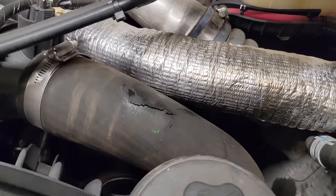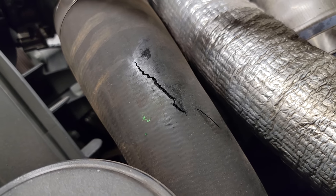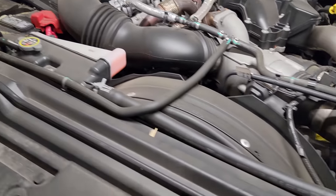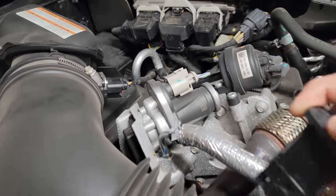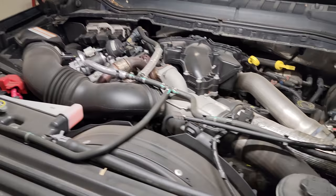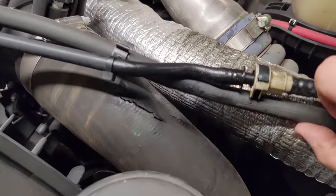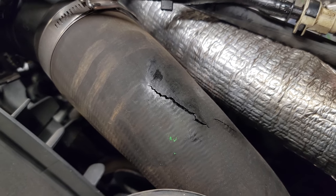However, I thought that this would be a great time to document and show you guys, before you replace the mass airflow sensor that NAPA or O'Reilly's is going to tell you to replace just because you got a mass airflow sensor code. Why don't you guys come over here and check your cold side charge air cooler duct.